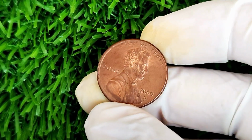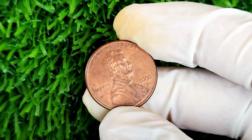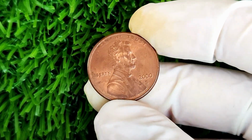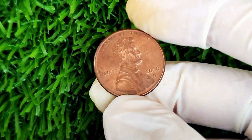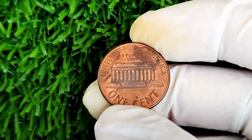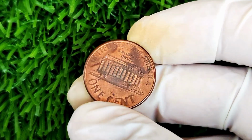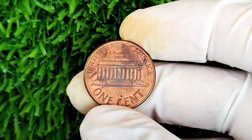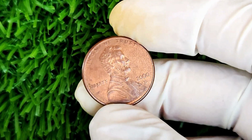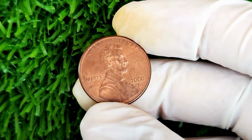But just weeks later, this ordinary-looking penny shocked the coin world when it was valued at over $1 million. Yes, a 2000 Denver Mint Lincoln penny, worth up to $1.2 million today. At first glance, nothing about it stands out. It's copper-colored, slightly worn, the same Lincoln portrait you've seen since childhood. But hidden inside this tiny coin is a story of minting mistakes, collector frenzy, and one life-changing discovery that turned pocket change into a miracle.